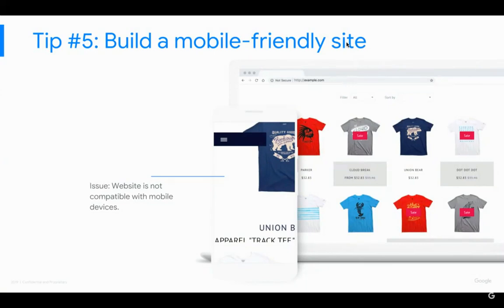Remember, you can preview how a web page looks on mobile devices just using Google Chrome. Right-click on the web page, choose Inspect from the pop-up menu, then choose the Toggle Device toolbar and select from the options at the top of the page. And there you can preview your web page on various devices.